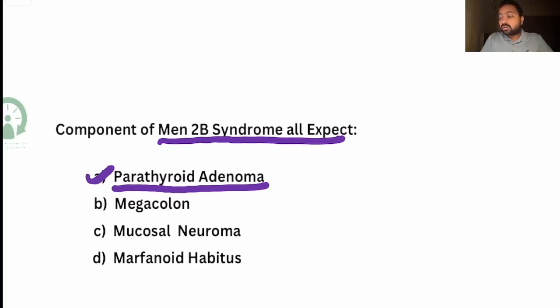So this was all about the questions from the endocrine section. As you could see, the questions were straightforward and high scoring. So please do revise these important topics and do not make mistakes in this. So keep revising. All the best for your exams.